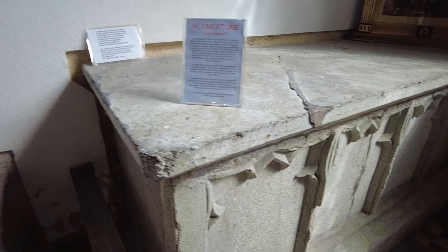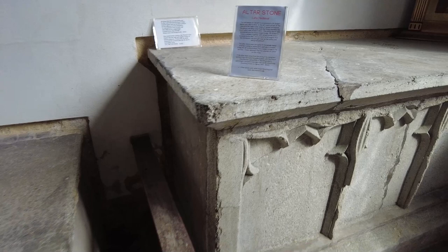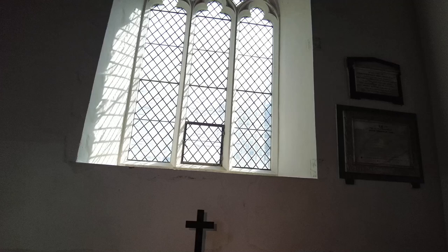And this is an altar stone, late medieval. Yeah, it looks like 1148 possibly, that was probably in use. Lovely. The windows are probably long gone, maybe, and just been replaced with that. But what a beautiful church. It's very simplistic because of the age, I suppose.